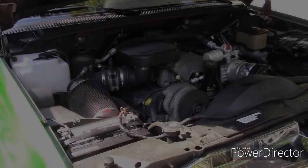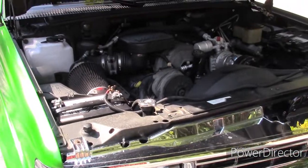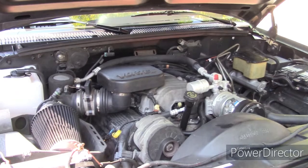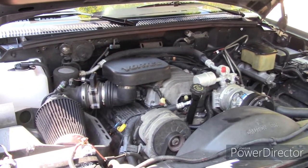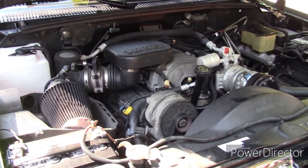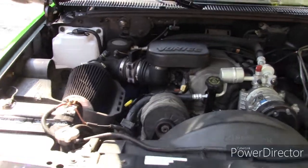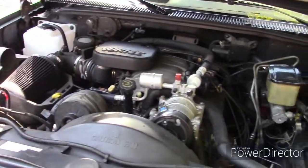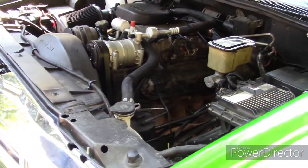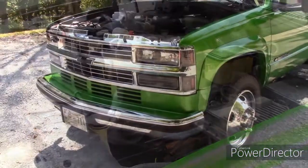The gentleman I bought this truck from flips rollbacks as a hobby, and this one had the 6.5 Detroit diesel, which had some problems, and the one he took out was to the point where it needed to be replaced, so he put in a 454 7.4 gasoline engine, which I'm more familiar with. I think they're easier to work on. Yeah, you don't get the fuel mileage, but this engine had about the same torque as the 6.5, and it's been running good for me so far.